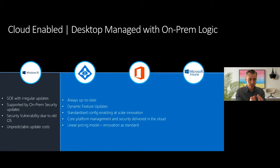Compare that to traditional desktop management, and it's almost the polar opposite, where you're building an SOE for irregular updates. You're supporting a patchwork quilt of security and desktop agents often, and a security vulnerability as a result, because you've got all of these different agents lined up that you're having to run your own custom baseline that no other customer in the world has. And it's really hard to update and very expensive to update, leading to significant unpredictable update and change management costs.